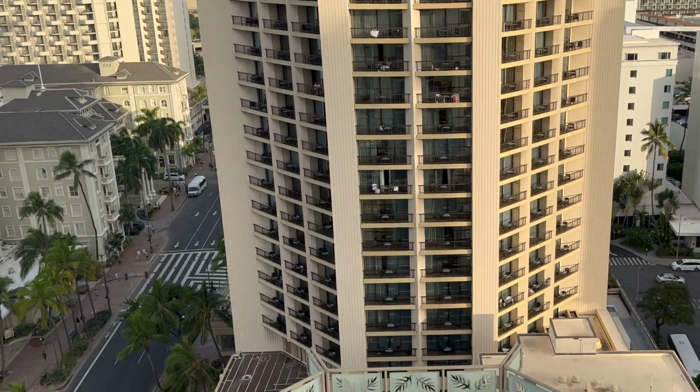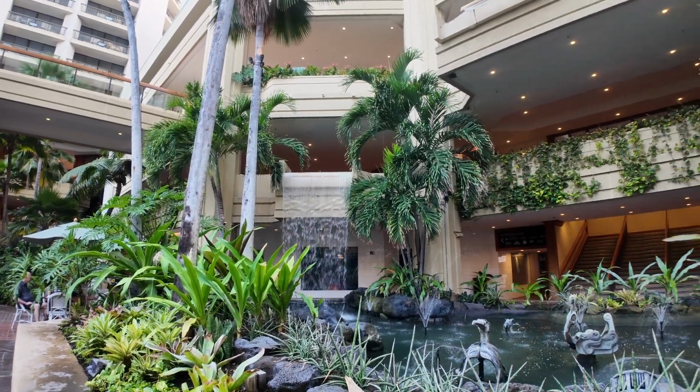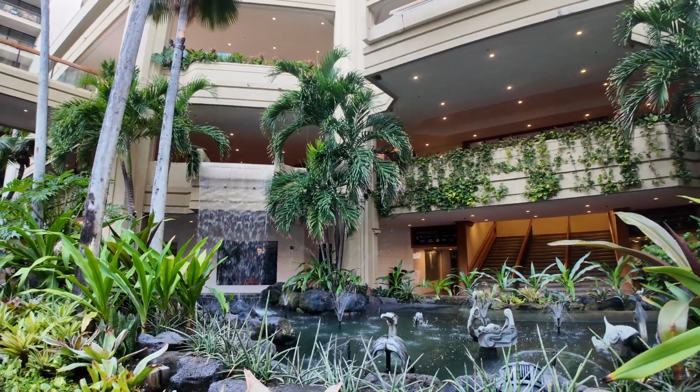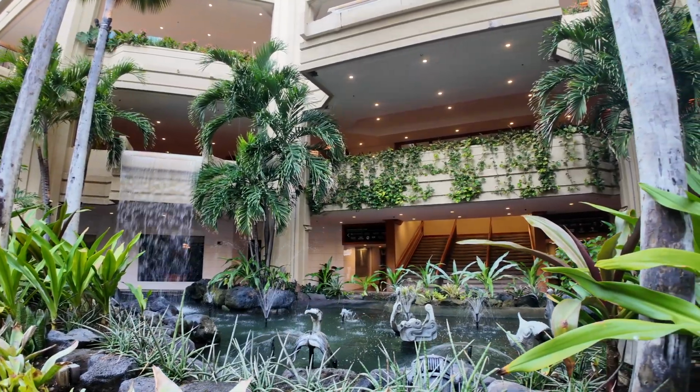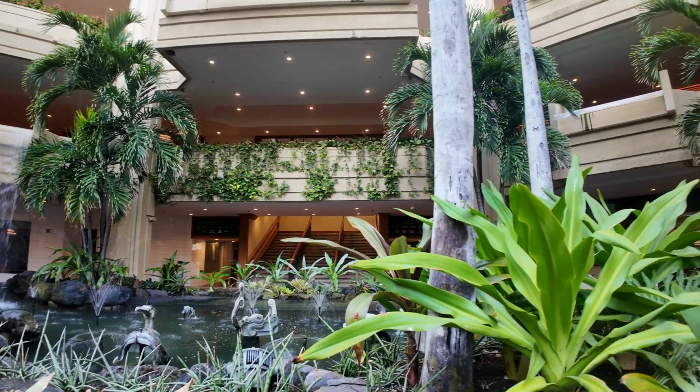Today we're at the Hyatt Regency Waikiki, located right next to Waikiki Beach. It's a pretty large resort with a lot of public restaurants and public space. It's basically built above a shopping mall built for tourists. So we're going to explore the entire resort.